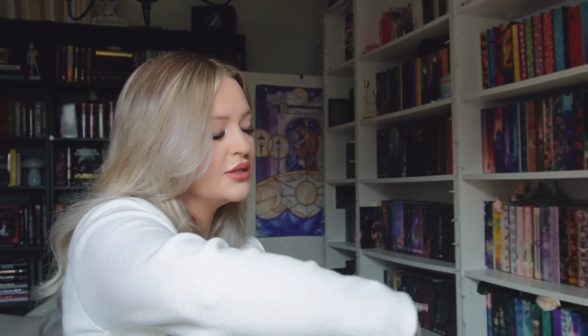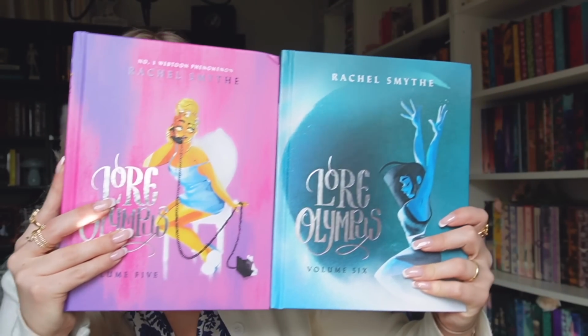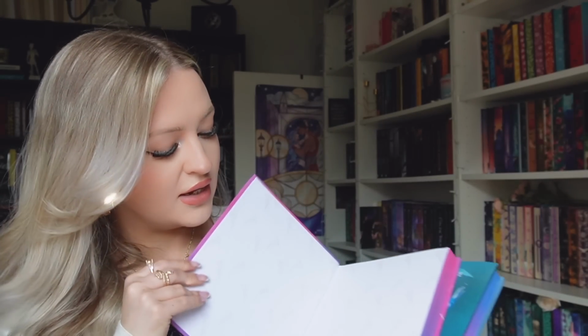So these are Lore Olympus Illumicrate special editions. Yeah, so I have the first 4 from Illumicrate, and now I have 5 and 6, and I've been waiting for these for a while. I've only read volume 1 because I wanted to wait until I had more of them, and I only want the Illumicrate edition so they all match. So these are the Illumicrate 5 and 6 here. Very pretty. They also have these ombre edges and then little end papers inside. I have these as well.